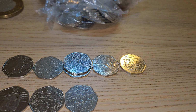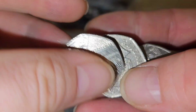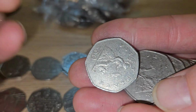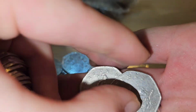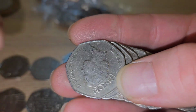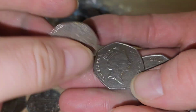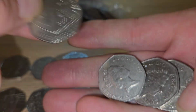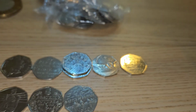Another bus bag. Another bus bag, oh my god. Another bus bag.